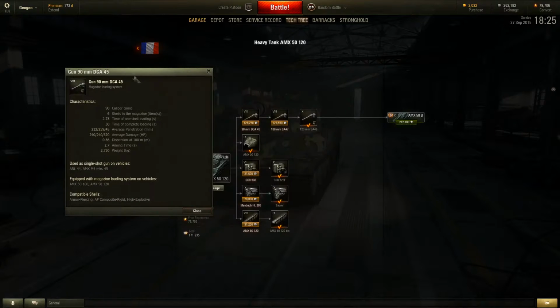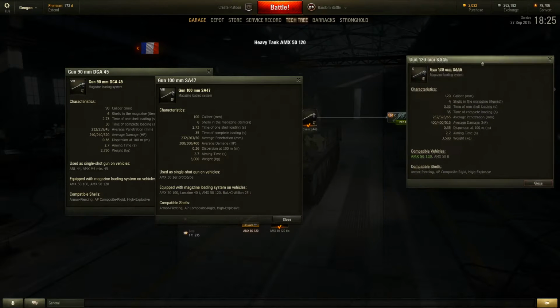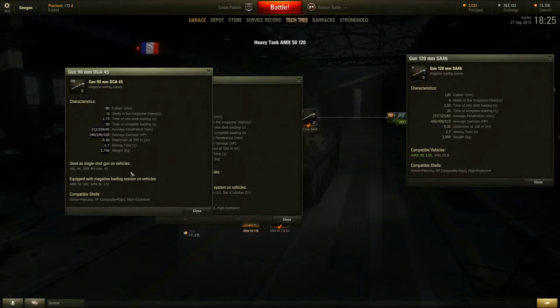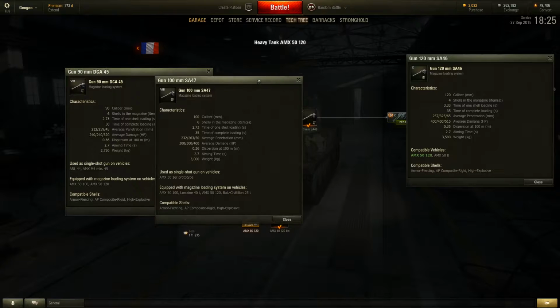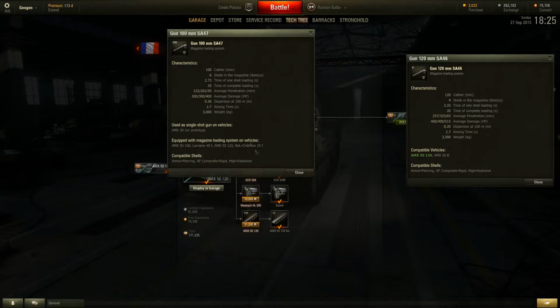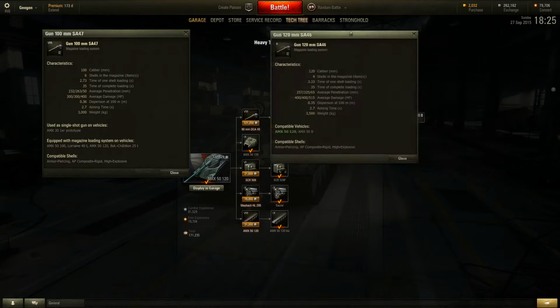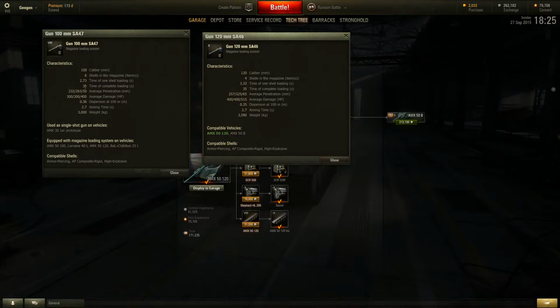Anyhow, choice of guns: 90mm, 100mm and 120mm. The 90mm you're never going to use, because if you're not stupid, you'll have gone through the AMX 5100 and you would have unlocked this gun. So we're not going to talk about the 90mm gun. This gun is what you use on the 5100, as I say, and then you can progress onto this 120mm gun.